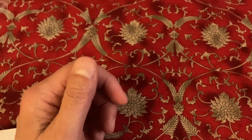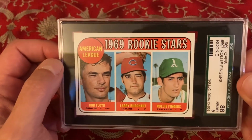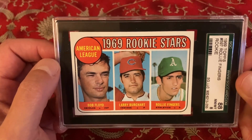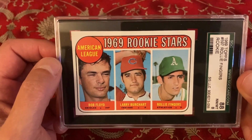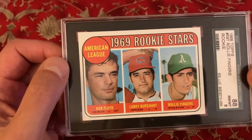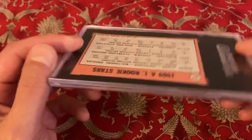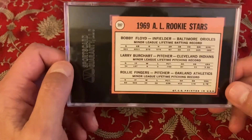And the last card I have to show you here, well, not the last card, but the last Hall of Fame card or star card is this beautiful Rollie Fingers rookie card in an 8 from SGC. I know it's an older label, but I think this deserves the 8 every bit. It is a great looking card, and yeah, really glad to have it.